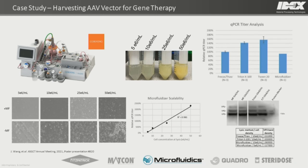Vector extraction was also comparable to other technologies, although the qPCR titer analysis, shown on the top right, suggested a slightly lower vector extraction compared to chemical lysis. However, the Western blot analysis shown on the bottom actually indicates comparable results or even slightly better yield. I know some further investigation needs to be done in the vector analysis, but this study at least showed the proof of concept that the Microfluidizer technology is an ideal solution for a scalable, detergent-free process for manufacturing AAV vectors.